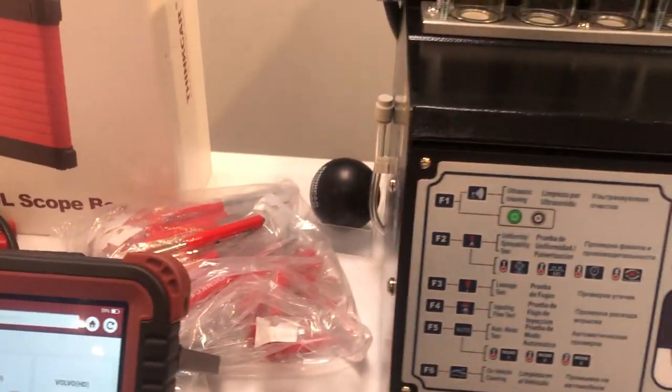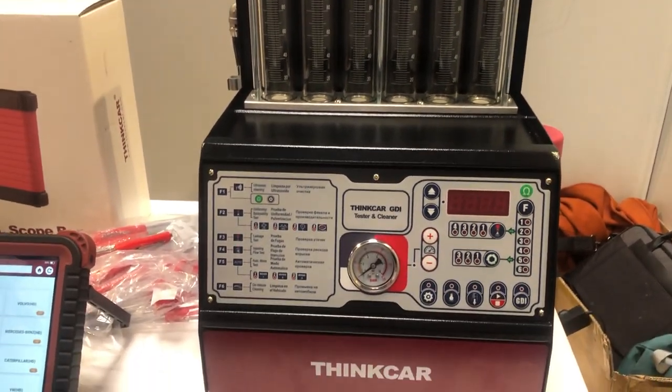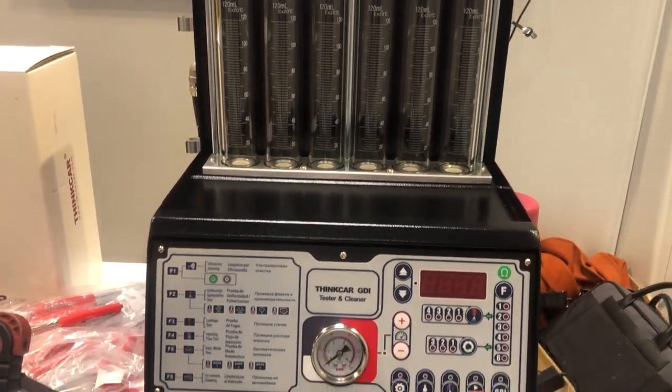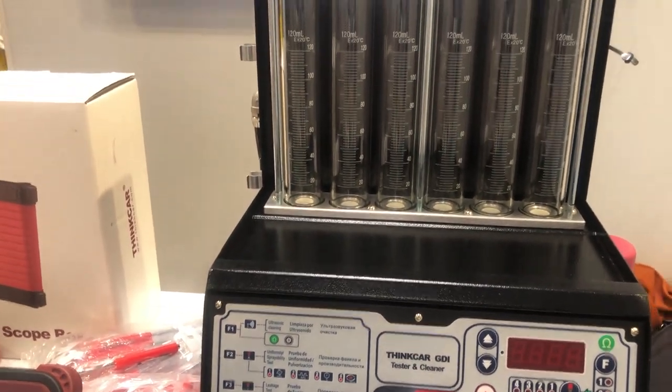Lovely. And finally, the ones on the front. This is pretty new, is it? Yes, it's the first time we've had it out. It's a GDI injector tester. People who've been watching our friends at LA Garage have seen his injector test, a different make to this but along similar lines. Does that have an ultrasonic cleaner? Yes, it has. We haven't got it all out of the box.